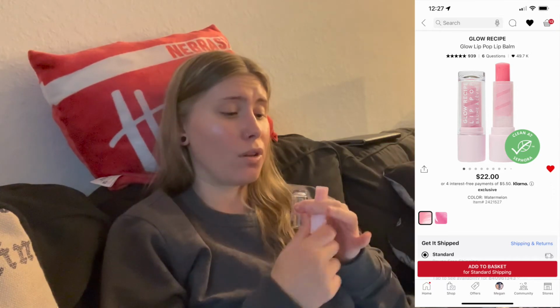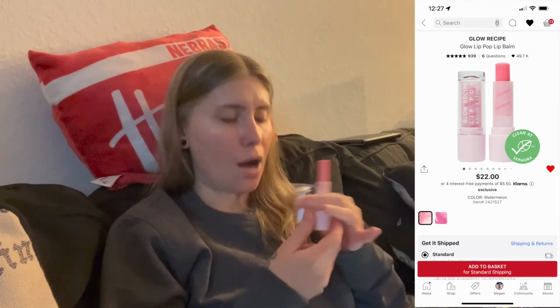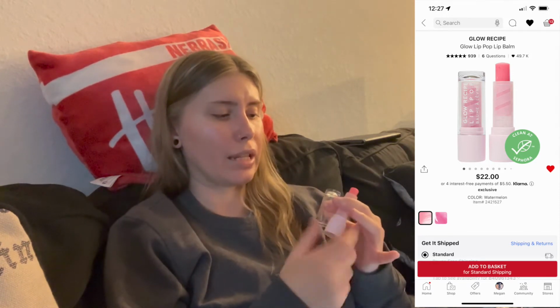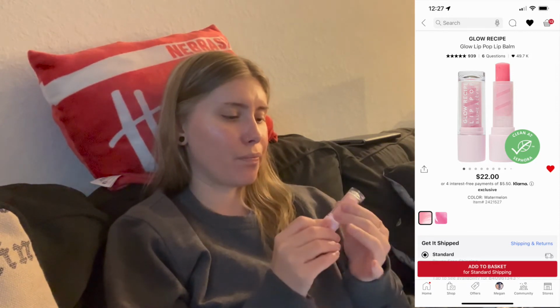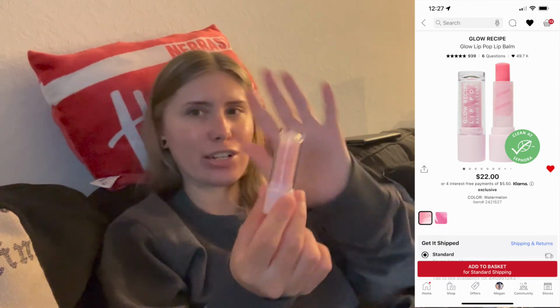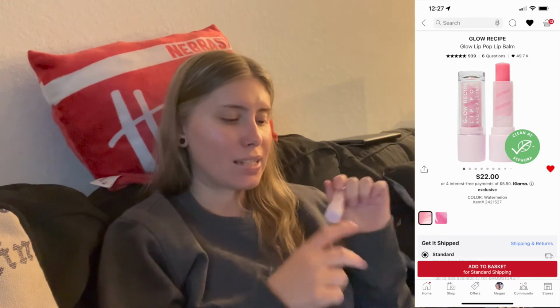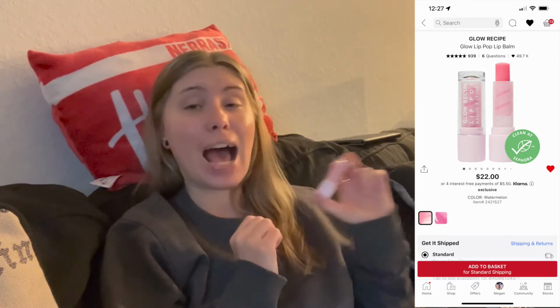Not only does it smell like watermelon and amazing, but it does have a pink tint to it. I really, really, really like this. I like the packaging. I think the packaging is just cute. Well, you see it here too. Really like this. Fantastic lip balm.